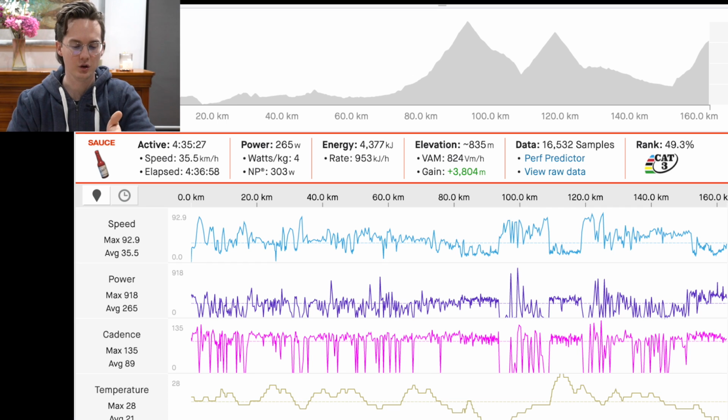as you can see, not full gas. I think it was like 5.2 watts per kilo. The second climb ramped up a little bit more. You can see in Vlasov's file here. And then the third climb, they really hit it.